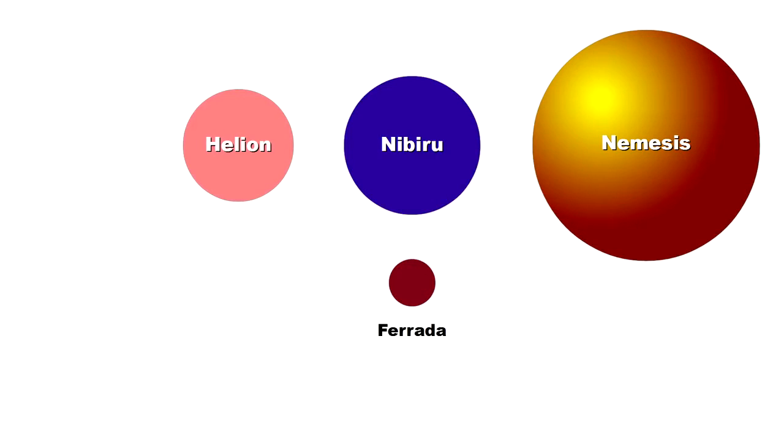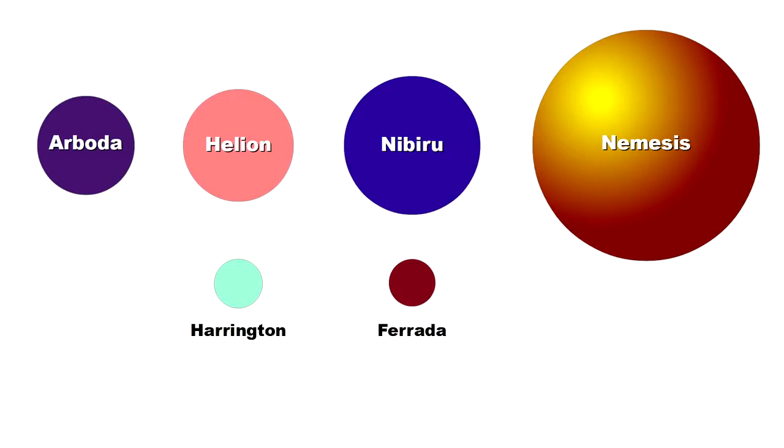In size and mass, Farada is comparable to our own moon. The second largest planet in the Planet X system is Helion, as it is known by the inhabitants of the system. It is 3.5 times the size of Earth, but as a bright gaseous planet, its mass is only 2.5 times that of the Earth. It also has a moon we named Harrington in memory of the U.S. naval astronomer Robert Sutton Harrington. In size and mass, Harrington is comparable to our own moon. The smallest of the 3 planets is Arbota, as it is known by the inhabitants of the system. It is 2.5 times the size of Earth, and likewise its mass is also 2.5 times that of Earth. Arbota is in a very fast orbit around Nemesis relative to Nibiru and Helion, and has no moon.